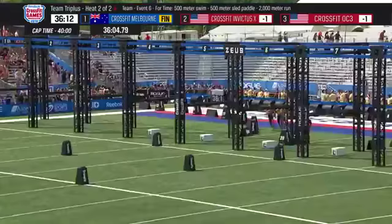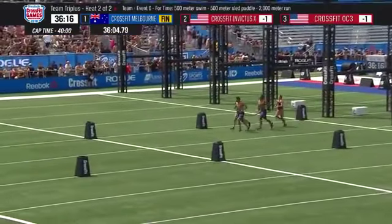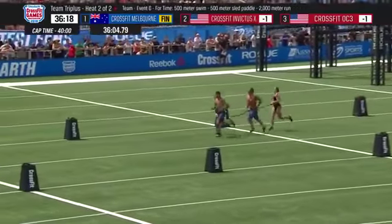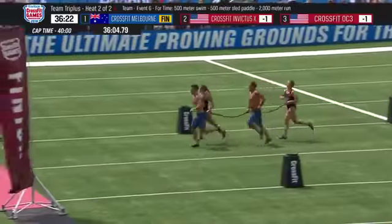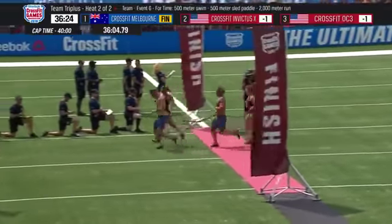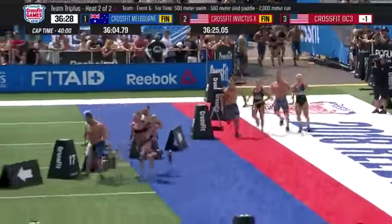Here comes Invictus X, and a nice job by Invictus X. Should keep a podium spot. In fact, should be moving up into 2nd place overall in the standings. A very nice job for Invictus X. I wasn't sure how they're going to handle the totality of that 2,000 meter run, but this is where it's going to start to get fun.